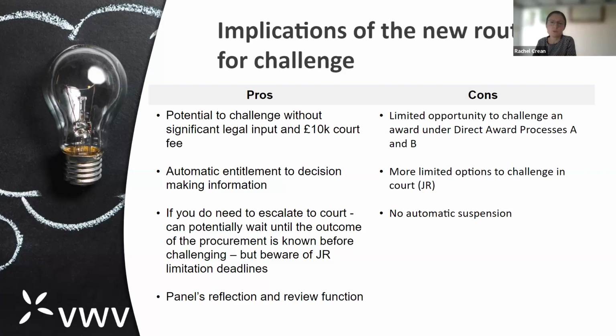So before you even knew whether you may be the winning bidder, and yet you're having to challenge the procurement. And here there's more potential to let it play out and see whether you haven't won before you're going down that route.